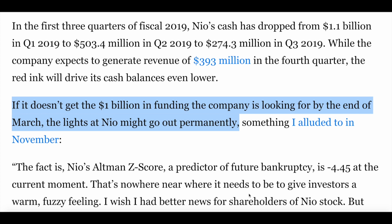I do not agree with that, okay? I do not agree with that statement at all. I think what they're alluding to is bankruptcy, and I don't think NIO is going to be facing bankruptcy if they don't necessarily land this $1 billion in funding. I think it's just their cash flow problem becomes worse, and time will be extended, and you most likely will see a deficit in the stock price. So keep that in mind.